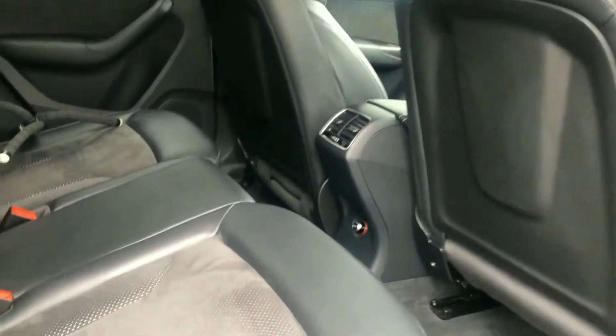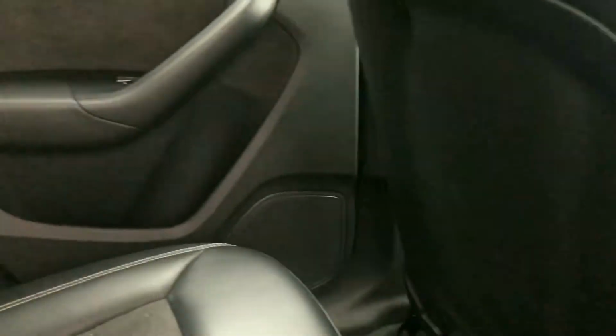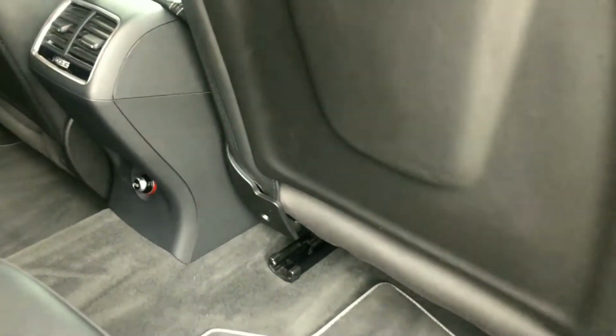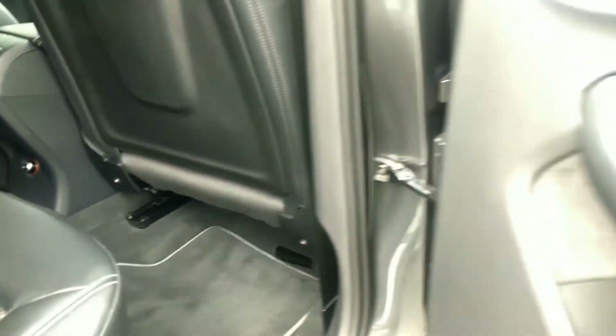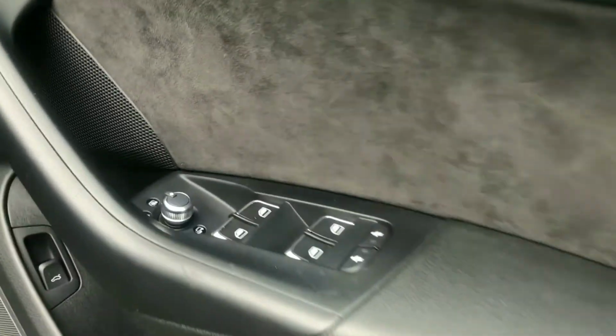Look at that gorgeous interior. It's got the leather and Alcantara trim. Again, all in fabulous condition. No marks, no damage there. Lots of space there. There's great Alcantara trim there. Got all there, the aluminium trim, electric windows, electric mirrors. It's got the folding mirrors too.